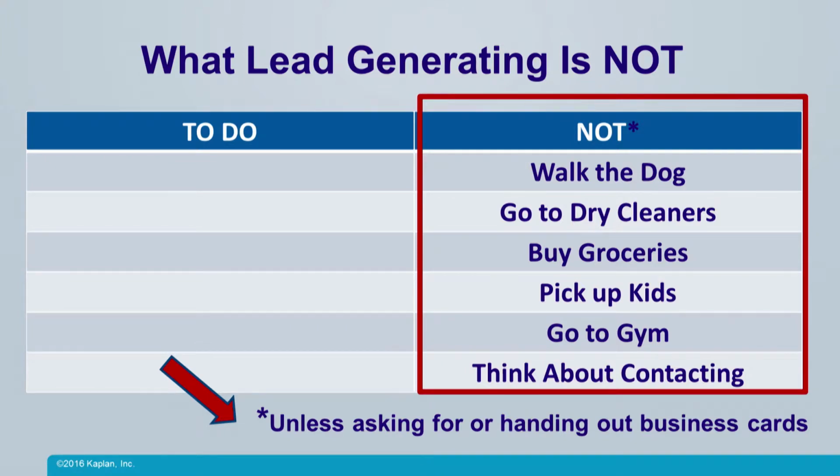I remember one agent that we worked with who had immigrated from another country, and his English was not very good.